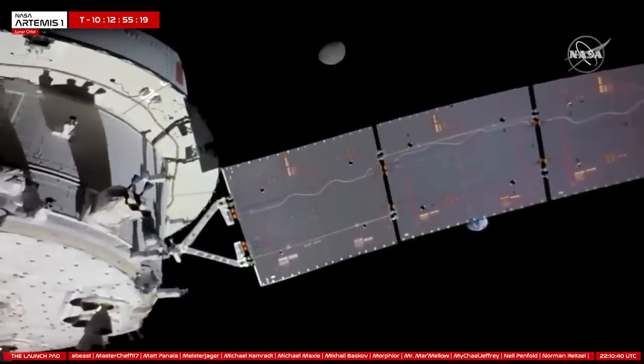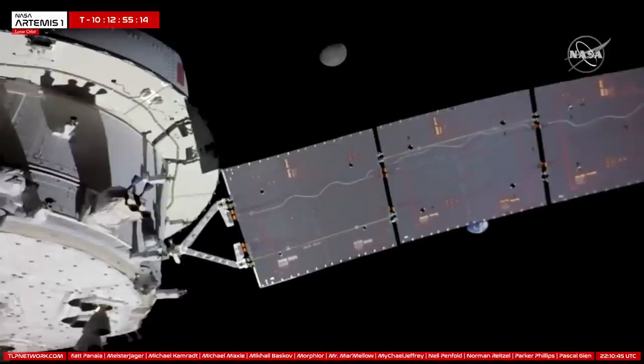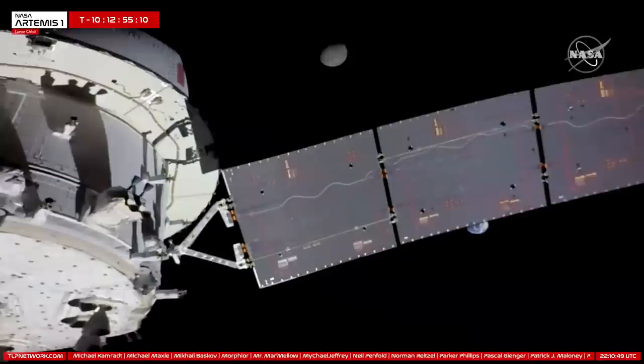You can see the Earth. And following the solar array wing, you can see the moon. And this is just a remarkable image. We can continue to collect those and post those and share those as we get the imagery down.